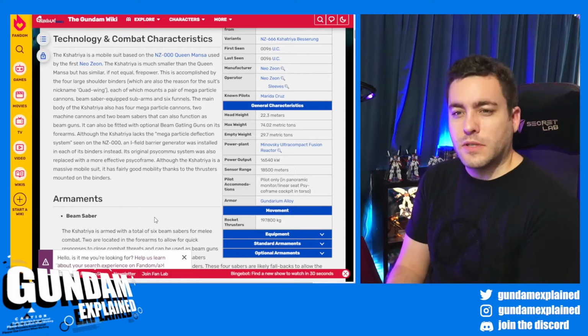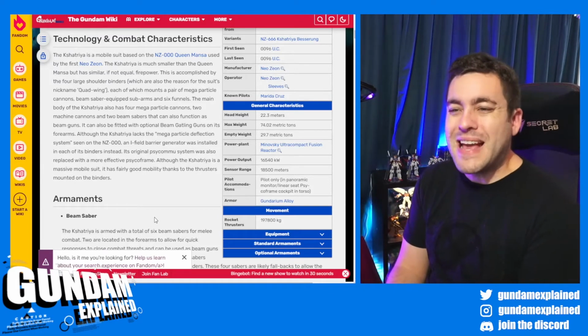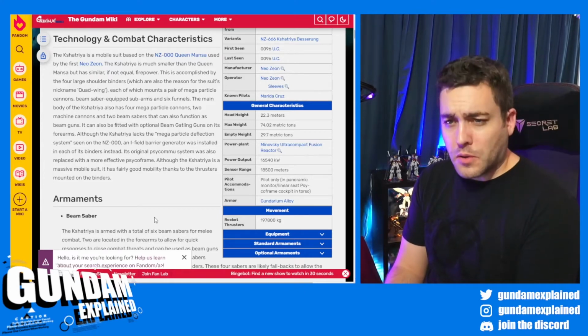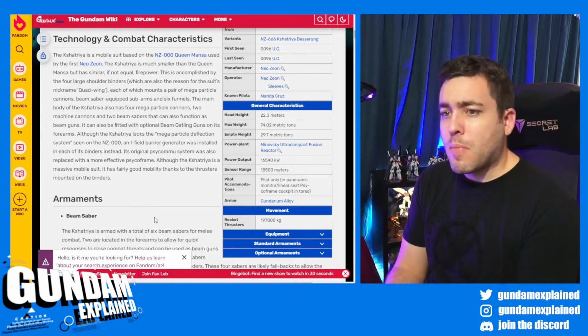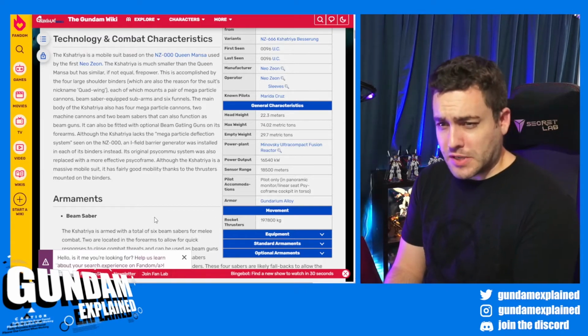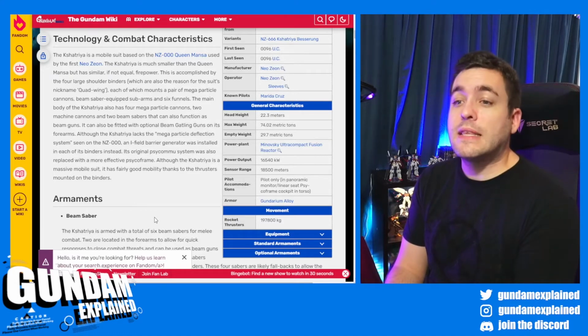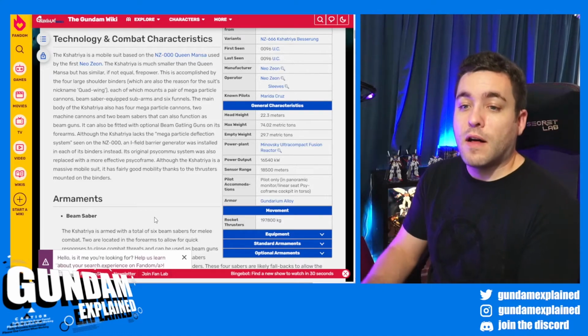Okay, interesting. It can also be fitted with optional beam Gatling guns on its forearms, although the Kshatriya lacks the mega particle deflection system seen on the NZ-000. An I-field barrier generator was installed in each of its binders instead. Its original Psychommu system was also replaced with a more effective Psycho-Frame. Although the Kshatriya is a massive mobile suit, it has fairly good mobility thanks to the thrusters mounted on the binders.